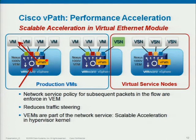If you're familiar with physical firewalls, for example, there are slow path and fast path. We've taken the same concepts and applied them in a virtualization fashion. Similar to how we have done with the Nexus 1000V from a switching perspective, we're extending that same knowledge and expertise again for services, in a systematic fashion, in an architectural way, applying it to the Nexus 1000V.